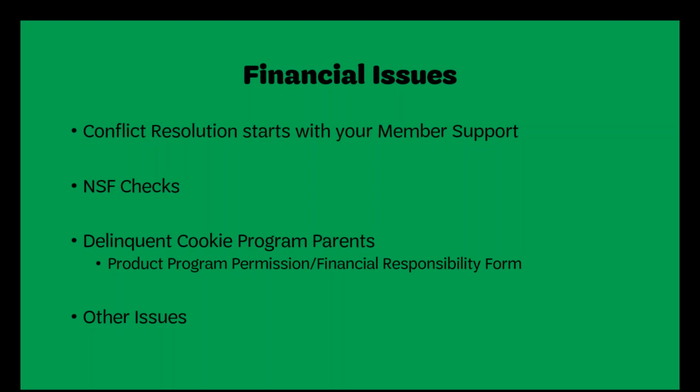For instance, during product program, you may have NSF checks go through your account from customers. When this happens, please contact GSNI's finance department to work with your bank so that your troop doesn't have to deal with any fees.